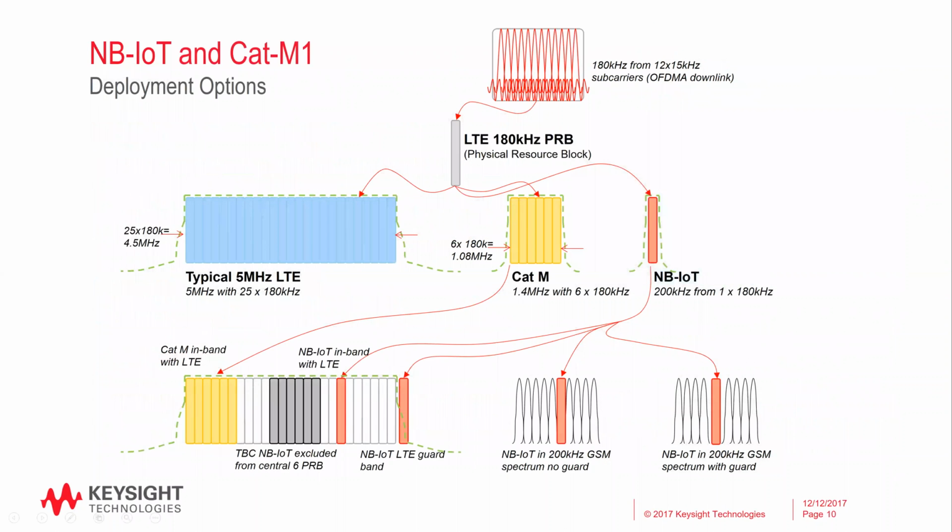Given that NB-IoT and category M1 are coming from the 3GPP space, there are also provisions made to allow for easy deployment based on LTE PRBs. If we look at LTE category M1, it actually consists of 6 LTE PRBs, whereas NB-IoT consists of 1 LTE PRB. With that, it dictates the deployment style of category M1 versus NB-IoT in a network, with category M1 occupying 6 contiguous blocks in an LTE spectrum, and NB-IoT allowing it to be deployed both in band, guard band, as well as onto existing GSM spectrum as a standalone.